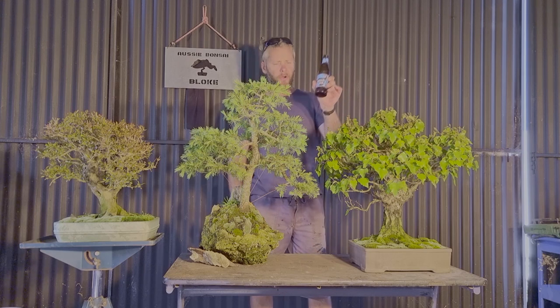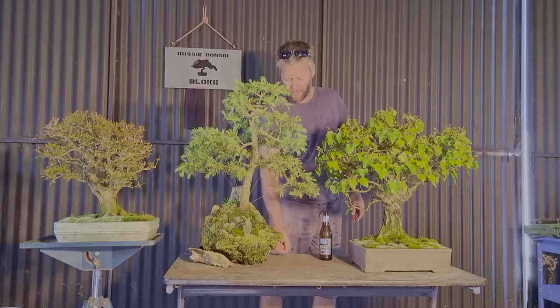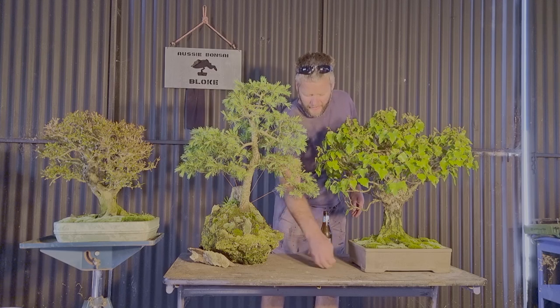Having a good old wild yak on a beautiful spring day. 21, 22 degrees. Beautiful day. Lizards are out. Unfortunately, the snakes have come out.